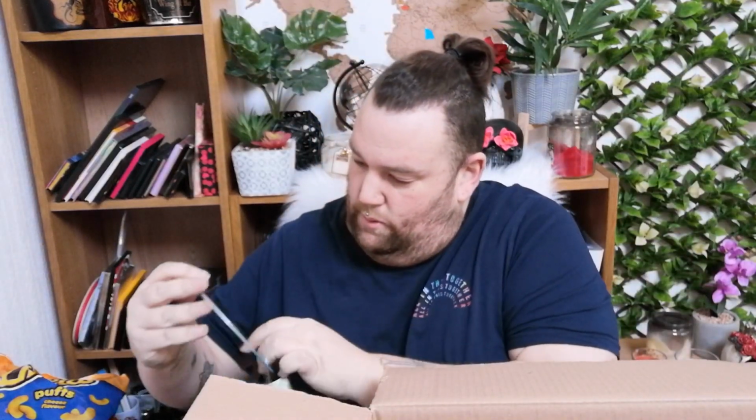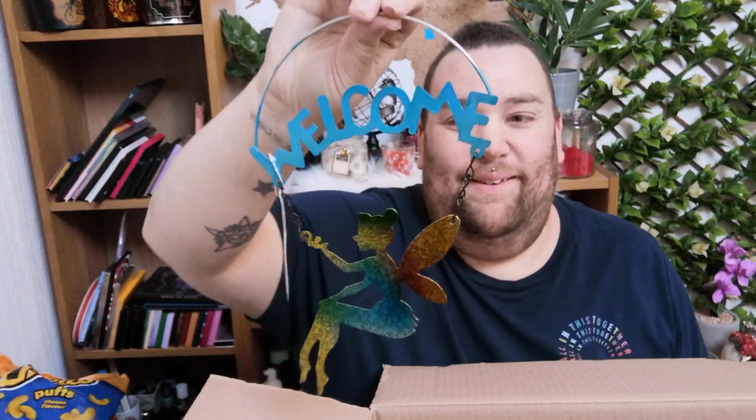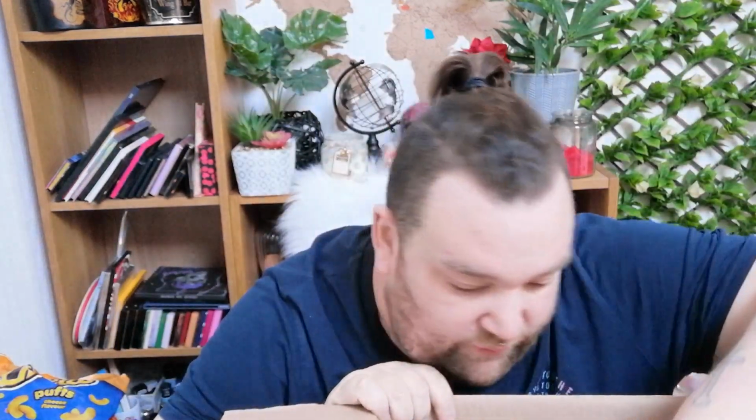Then this is another thing for my niece, my garden. It says welcome, and it's a little fairy or pixie. Someone is going to have to let me know if fairies and pixies are the same thing. That's cute. Is that everything? Oh, I've got another bag of them. Actually, I think that's, oh, I found the wing. So I found the wing, so I can glue that back on. That is everything that I picked out.